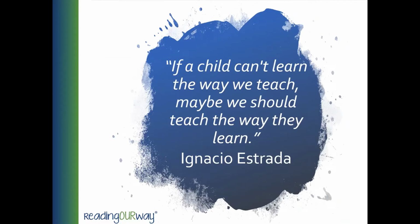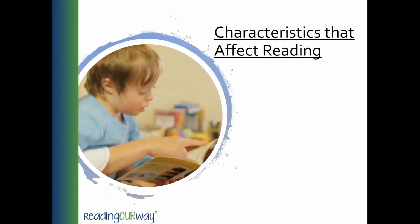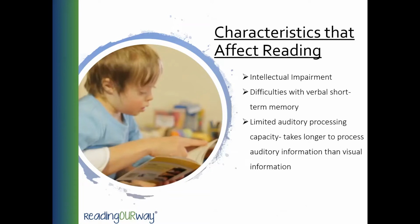If a child can't learn the way we teach, maybe we should teach the way they learn. We're certainly moving more towards that, aren't we? Visually. So, characteristics of Down syndrome that affect reading. Students have an intellectual impairment, which means that retaining knowledge is difficult for them. They have difficulties with verbal short-term memory and limited auditory processing capacity, so it takes longer to process auditory information than visual information, which is why we're encouraging that visual approach.